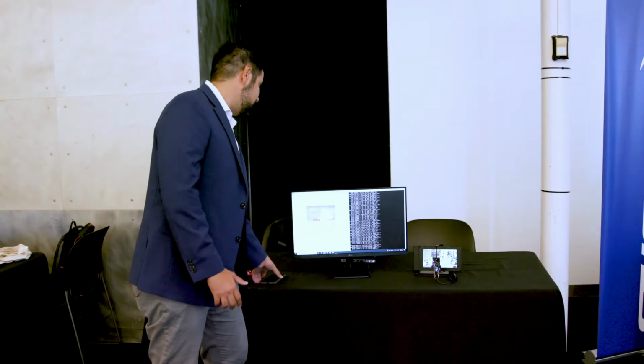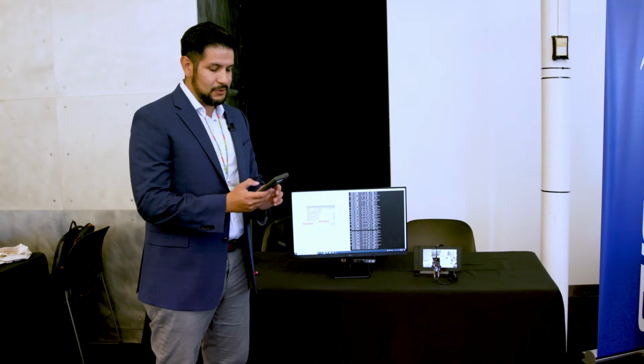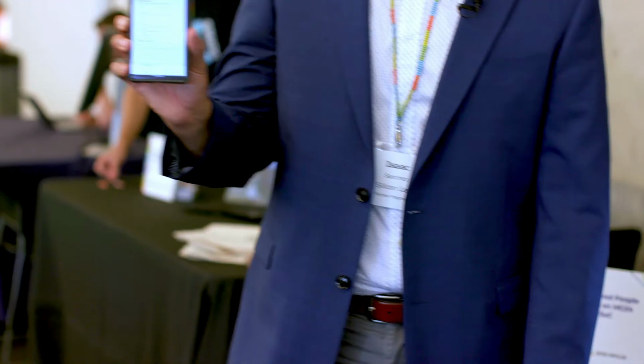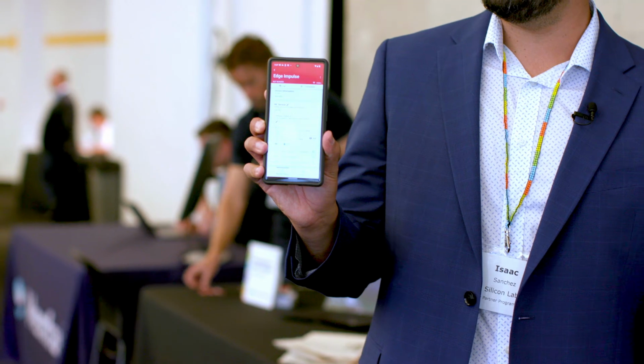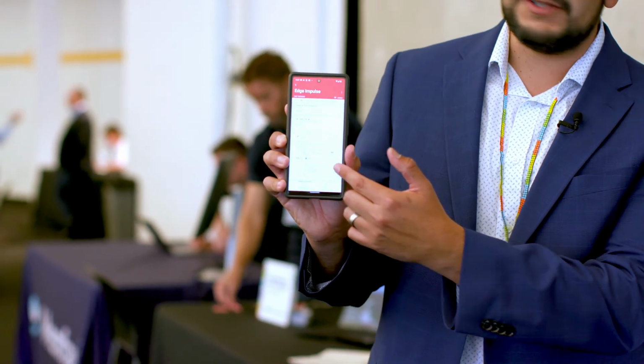In addition to that, it is also outputting the same inference through BLE notifications. And right here I have our EFR Connect example app, and you can see that it's being updated by notifications, and it's the same data that's being output here through serial.